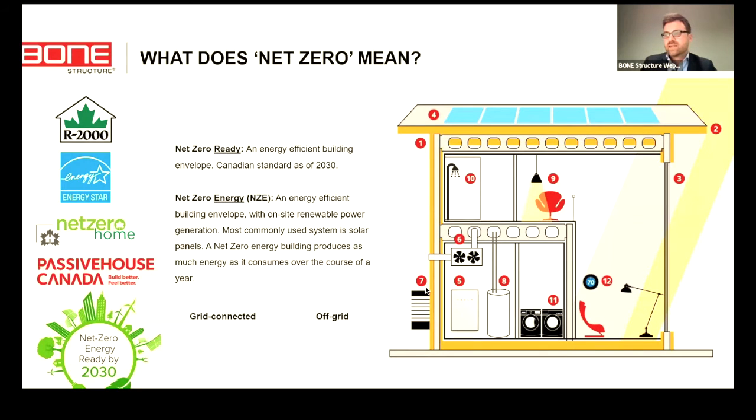And then get on to net zero, the term net zero and what this means. There have been quite a few terms over the years. I've got a couple of them listed on the side here: R2000, Energy Star, Passive House. So what are these terms and what do they mean? Well, R2000 has been around for quite some time, even back in the 90s, and then in the early 2000s, they tried to increase it. But an R2000 home would typically have about a 10% increase over the Ontario Building Code standards. Then you have Energy Star, which is a little bit better, and it would have an increase of about 20% over the Ontario Building Code.